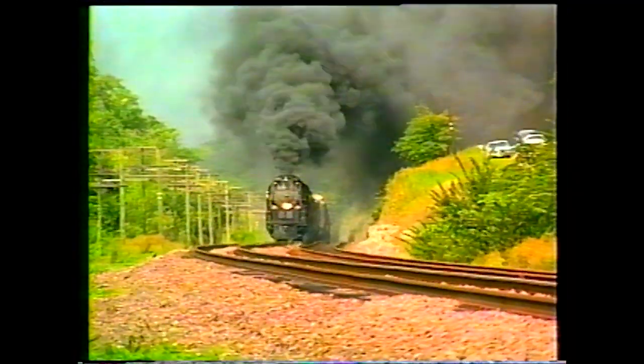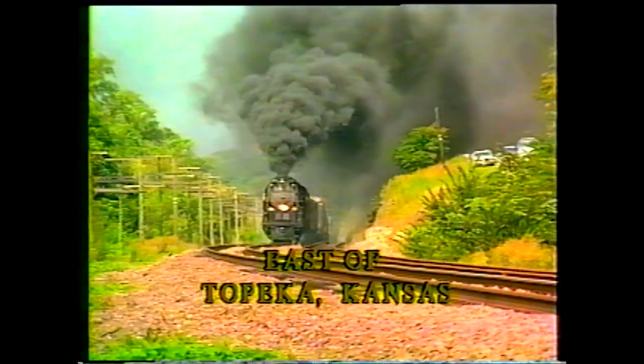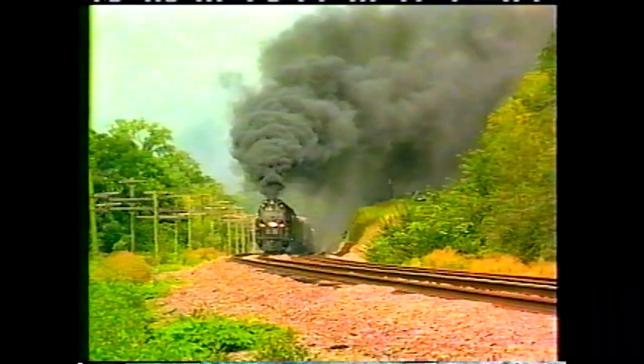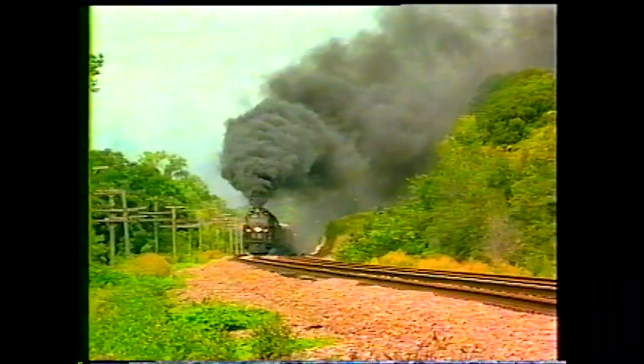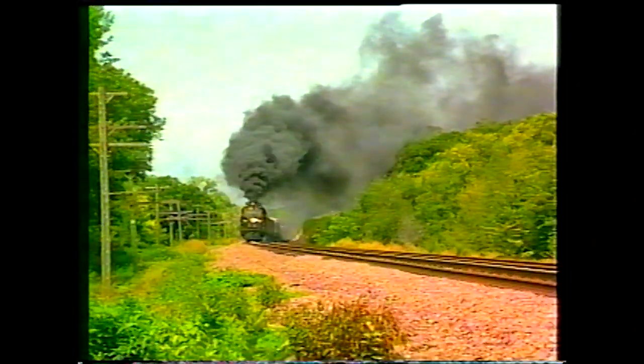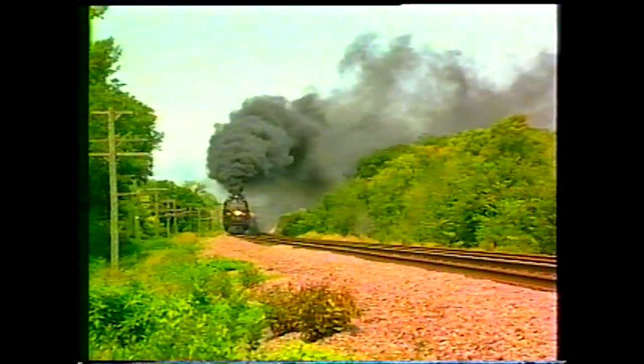Not all segments of the steam program's assignments include excursions. In this August segment of 1992, the 3985 pulled freight to Kansas City to meet the passenger equipment and continued on to participate in the Republican National Convention held in Houston, Texas.